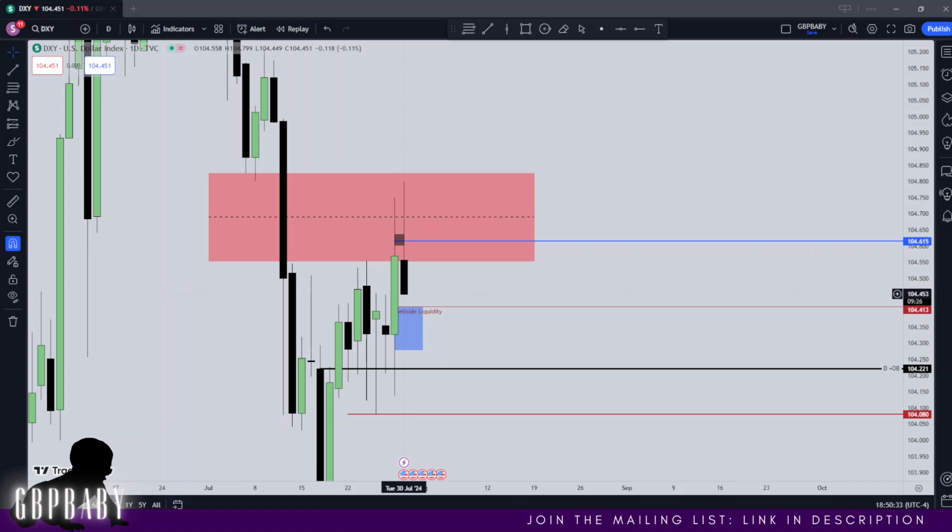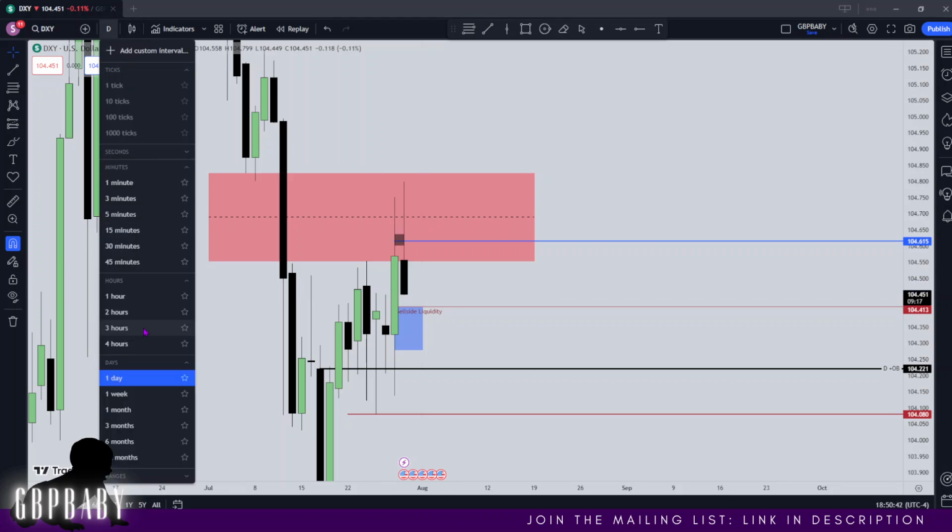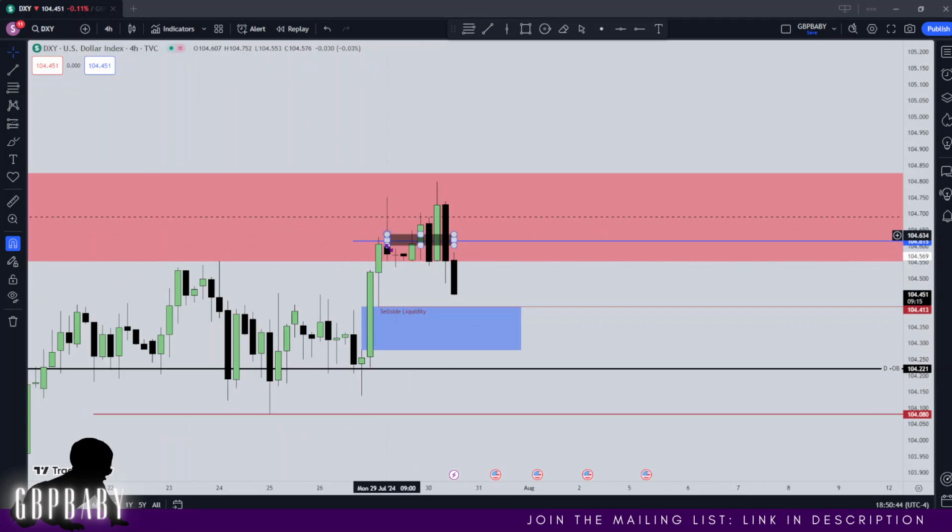Now, if you watched yesterday's video, you'll know that I wanted to see lower prices. We didn't get that until literally just now. So if we drop down to the lower time frames, we'll be able to get a better look. So let's go down to the 4 hour, and you'll see how we consolidated quite a lot of back and forth price action before running out that Monday high. And then since 11 o'clock, it looks like we've been trading lower.